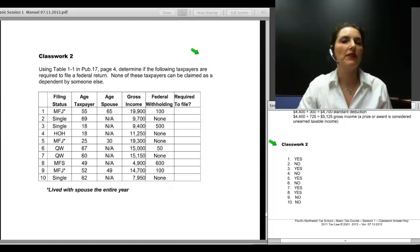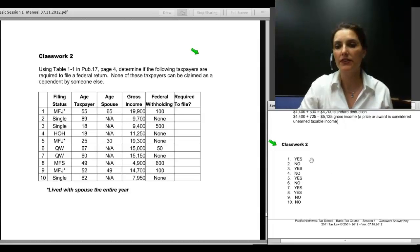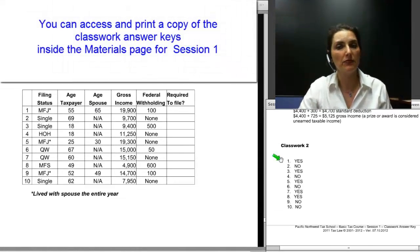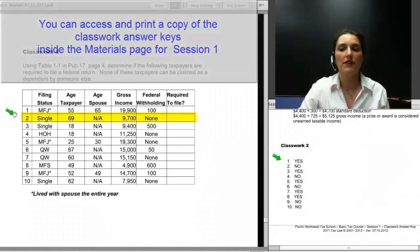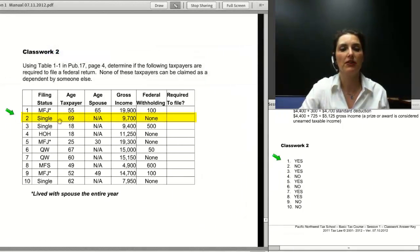And I have up in front of you now the classwork 2 answer key. If you would like to have a printed copy of these answer keys, please go to the materials page for session 1 and print the classwork answer keys. In question number 2, we have a taxpayer who is single and age 69. Is this taxpayer required to file a return if their income is $9,700? The answer key says no.